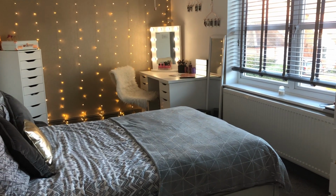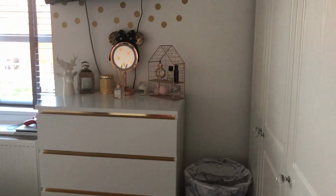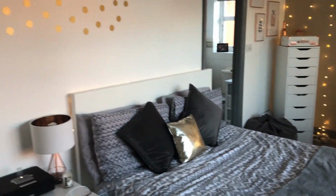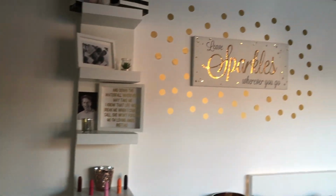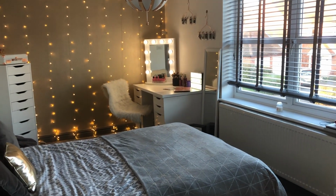So this is the view from my door as you walk into my room, and this is just a quick little overview, so you can just get the gist of how big my room actually is. And then that's another door over there, and that leads onto my ensuite. I'm just gonna take you on a little tour of my room.